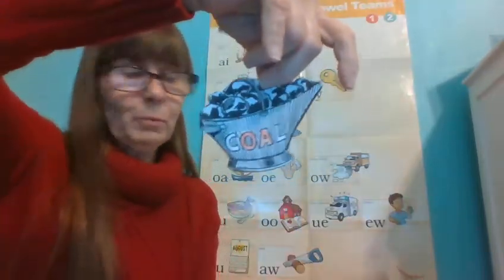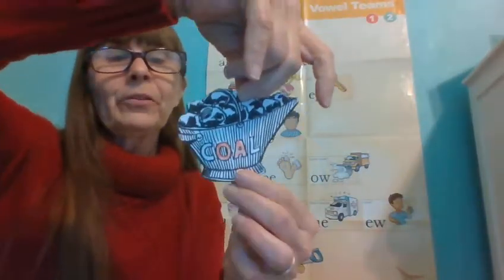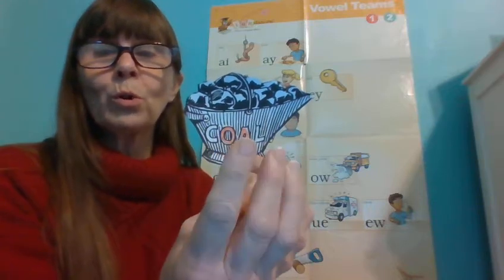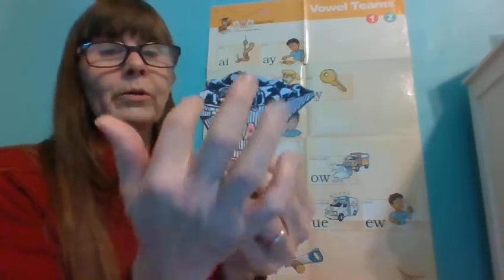Vowel Team OA again. And if we tap this out, it's pronounced k. The C goes k. I'm going to put the boat down here. The C goes k. The OA goes O. And the L goes l. So we put it together: k-o-l. Coal. So that's a picture of coal. And that's the way we spell it with the Vowel Team OA.